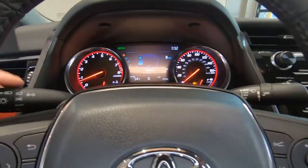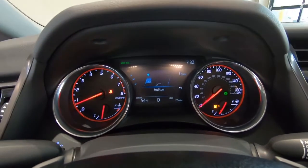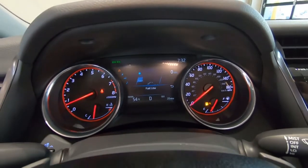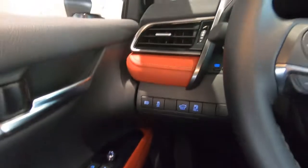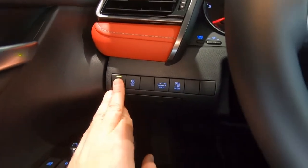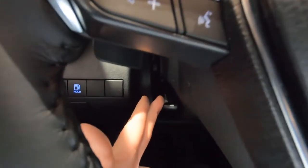I'll go ahead and show you the headlight setup. So you can see we've got a red ambient lighting on the dashboard, information center in the middle with an outside temperature and a clock, and then there's your speedometer and your fuel gauge over on that side there. And then way down here, we've got controls for traction control, rear trunk, gas door, and automatic headlights. So this has automatic bright lights as part of the setup. And there's a small storage compartment right there. We have tilt steering wheel way down here.